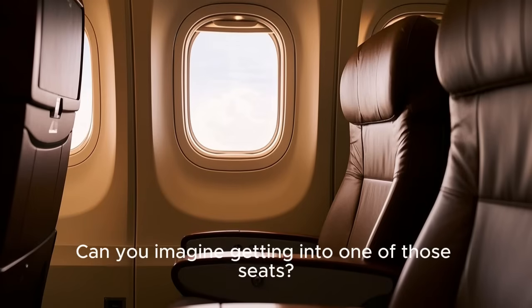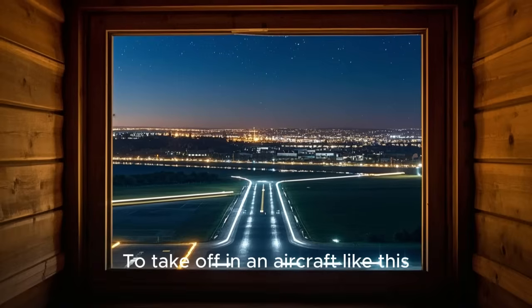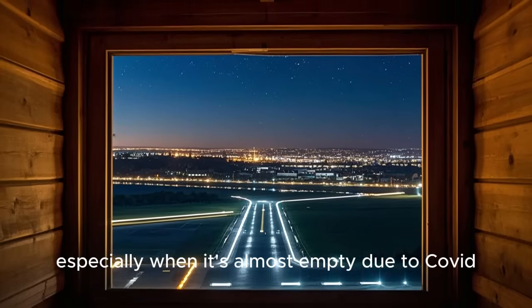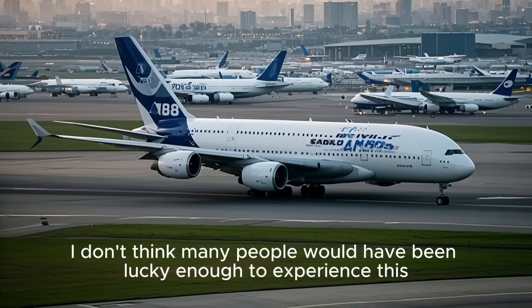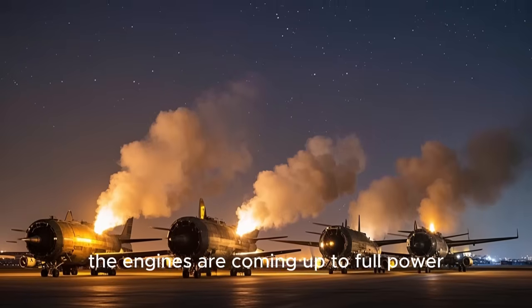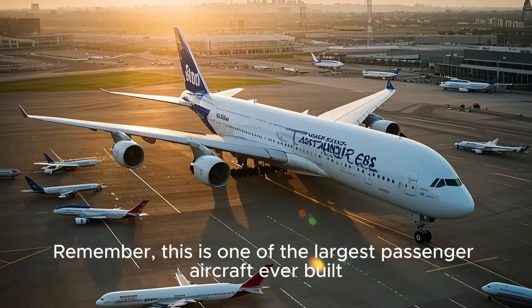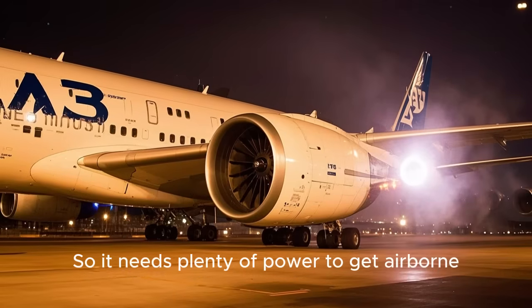Can you imagine getting into one of those seats? It must feel incredible to take off in an aircraft like this, especially when it's almost empty due to COVID. I don't think many people would have been lucky enough to experience this. As we can see now, the engines are coming up to full power, really getting this giant jet up into the air. Remember, this is one of the largest passenger aircraft ever built, so it needs plenty of power to get airborne. Thankfully, it's got 4 massive engines to do the job.